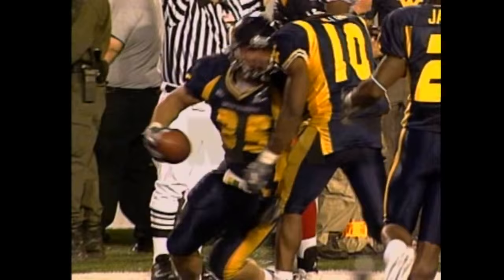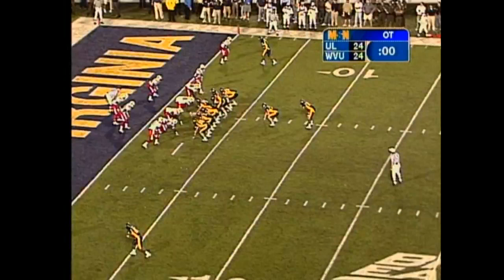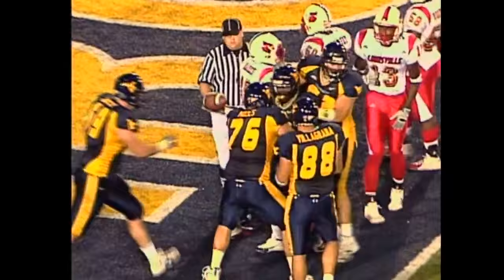Mountaineers are ready. I formation, receiver right and a receiver left. Under center, Pat White takes a snap. Hand off Slayton. He's in. Goal line. Touchdown! West Virginia. Slayton scores from 2 yards away. 30-24, Mountaineers.